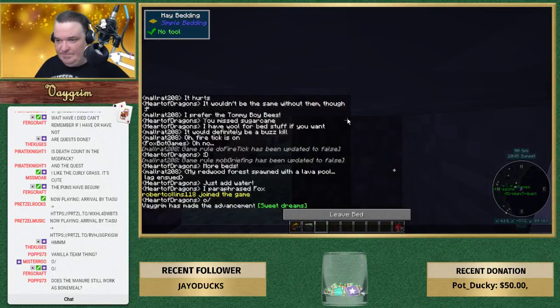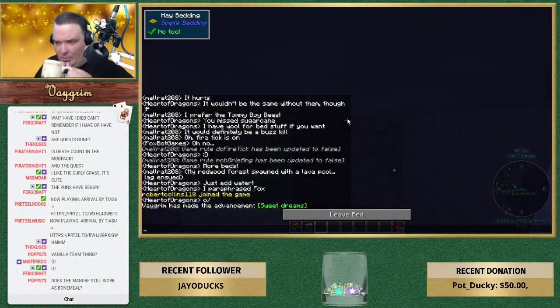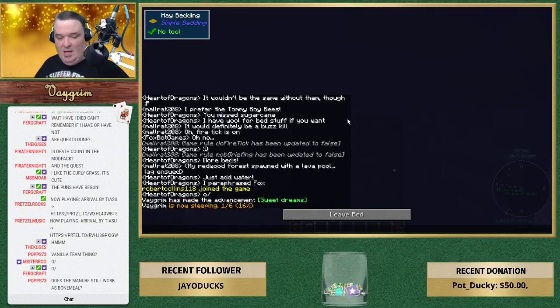Let's see what happens. Vanilla team thing? No, this is actually teaming built into the quest mod, and we did not set up a vanilla team this time. We probably could. I think I remember the commands.